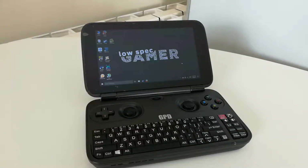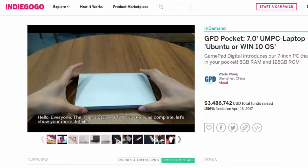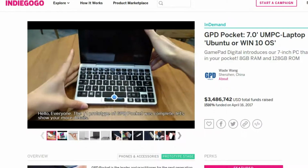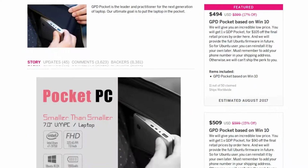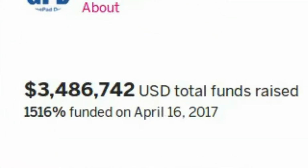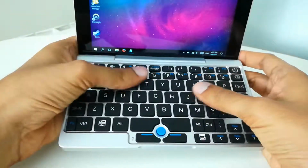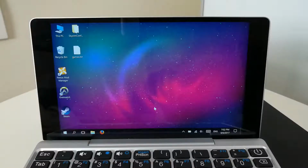Do you remember the GPD Win? This is a handheld that runs PC games, which I have shown time and time again on this channel. After the success of that product, GPD ran a crowdfunding campaign for their next idea, a miniature laptop device that could fit in a pocket. After the crowdfunding campaign smashed all expectations, GPD got to work and very recently released this weird thing to the world, and here it is, in the flesh, or the metal.